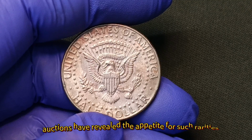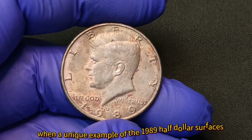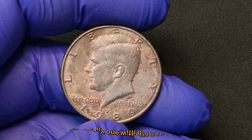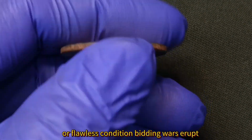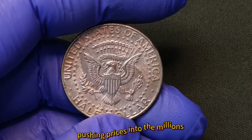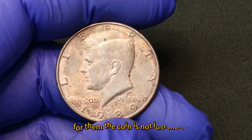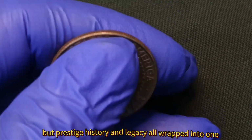Auctions have revealed the appetite for such rarities. When a unique example of the 1989 half-dollar surfaces, especially one with dramatic errors or flawless condition, bidding wars erupt. Collectors from across the globe compete fiercely, pushing prices into the millions. For them, the coin is not just metal but prestige, history, and legacy all wrapped into one.